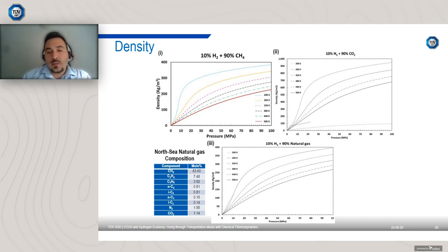And the densities of the streams increase with increasing pressure for all isotherms at constant temperature, and reduce with increasing temperature, as you can see in the graphs in this slide.